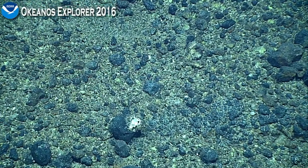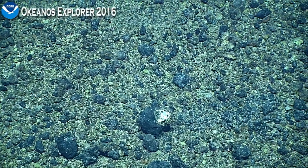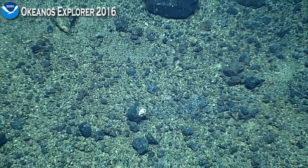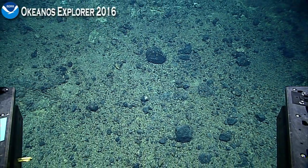So if we see, for example, high abundances of corals, that might tell us that there's quite a lot of food in this area, or that the currents are appropriate for sessile fauna, those animals that live attached to the bottom for their living there. So that's a very interesting place if we're thinking about conservation and places we might want to protect.